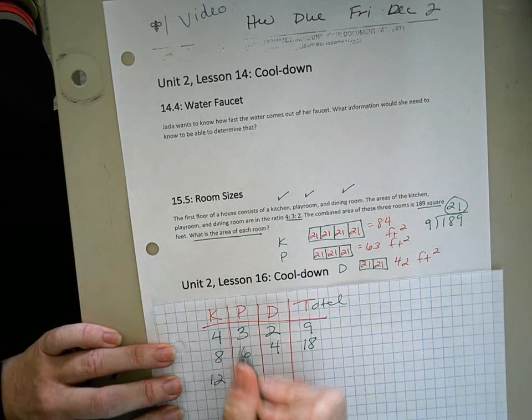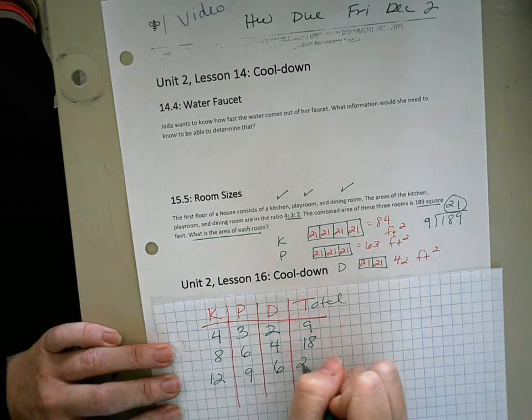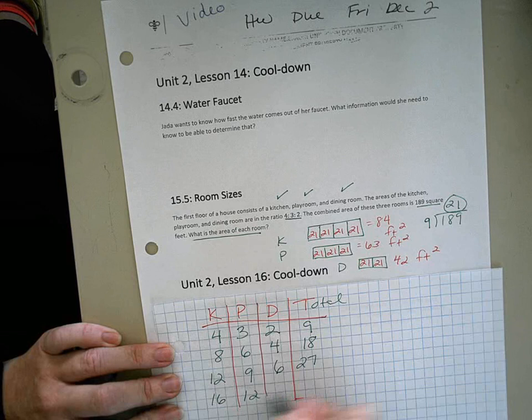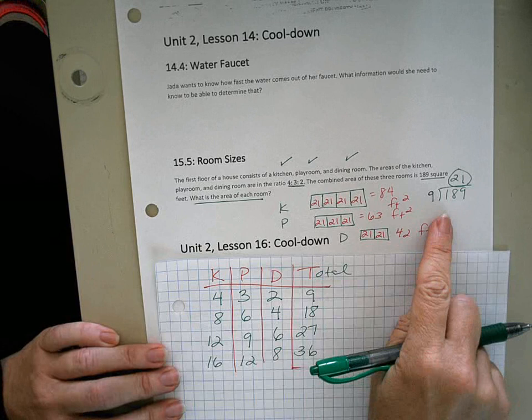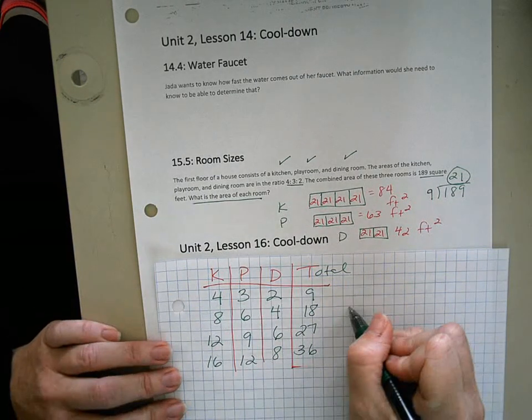This would be 12, this would be 9, this would be 6. When I add these together, I get 27. This would be 16, this would be 12, this would be 8. When I add these together, I get 36. And you could keep going until you got down to a total of 189, and you would also have those areas. Same thing with a double number line.